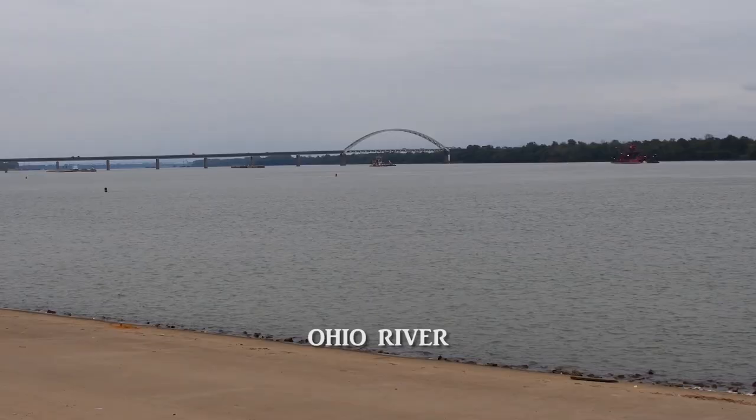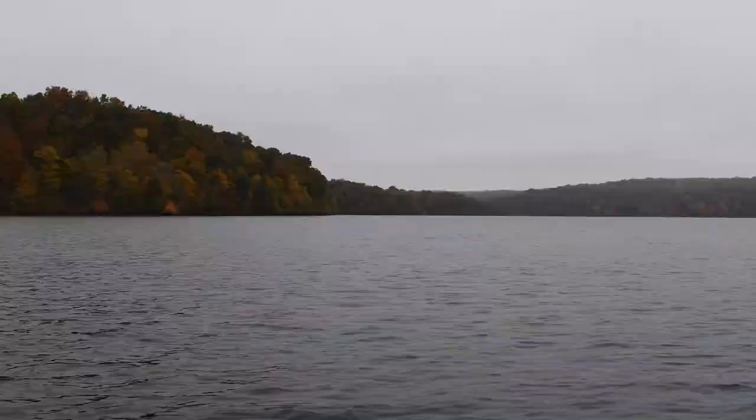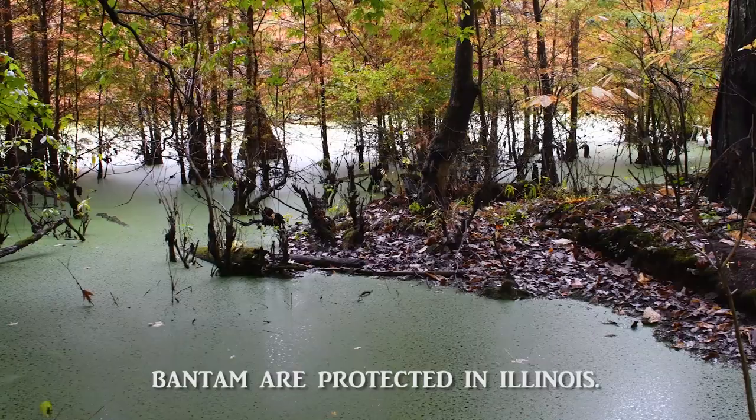All right, so I'm still in beautiful southern Illinois. I'm actually right on the tip. The Ohio River is just over that hill. Yesterday, I put out some feelers to some contacts. I went fishing with my uncle to kill the time. I learned of some populations in Illinois, but I can't really target those as bantam are threatened in Illinois.